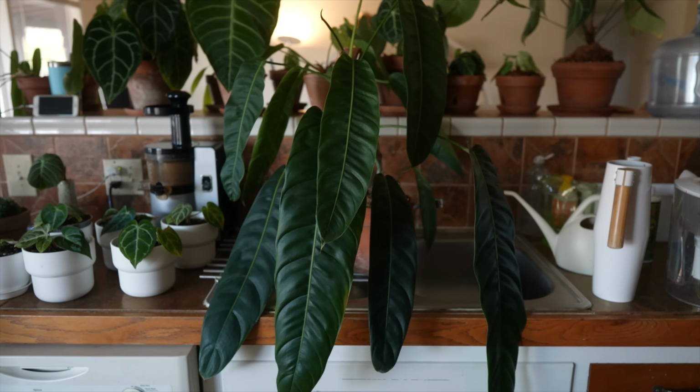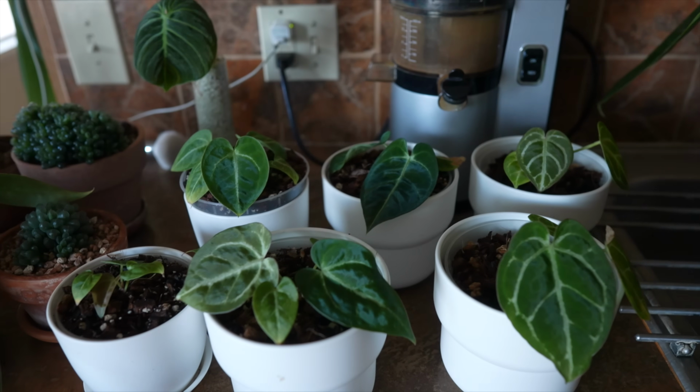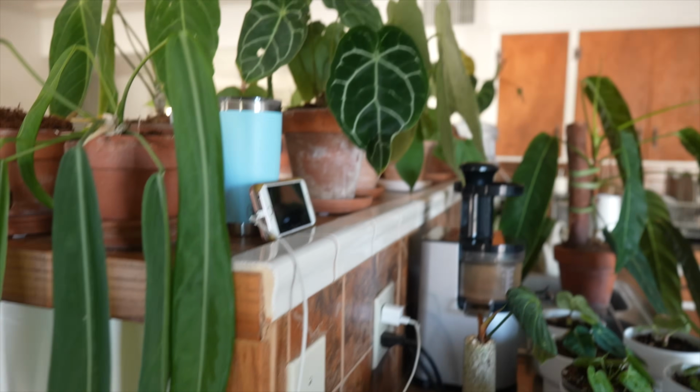One tip for the patriciae is keep them watered. They enjoy water. I feel like once the baby anthuriums grow out a little bit more, I might sell some of those and maybe narrow down my collection a little bit more. Okay, everyone's just about done getting watered. I'm gonna start moving them back into their spots in the mineral studio.